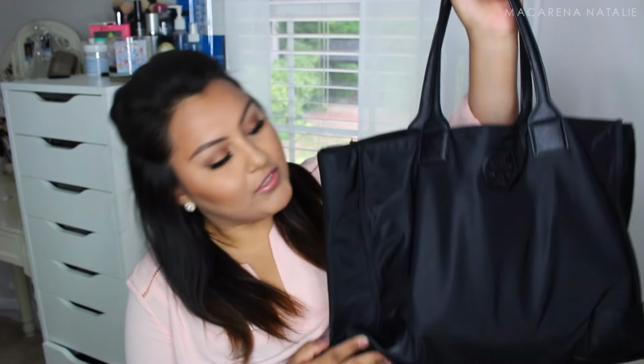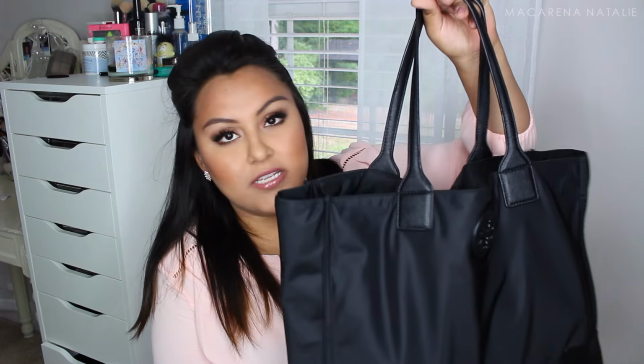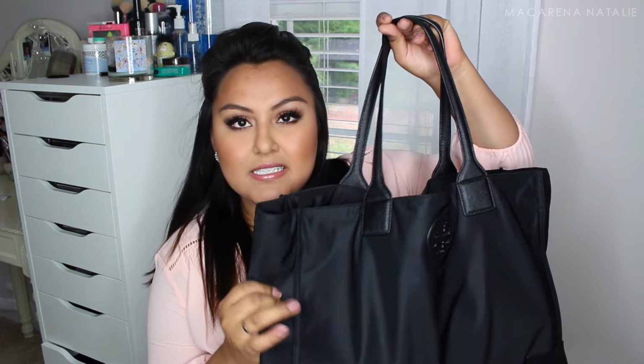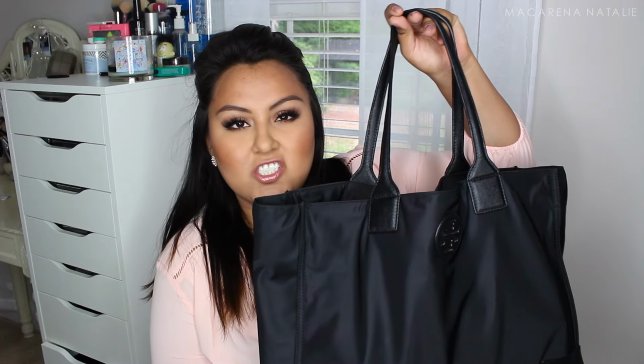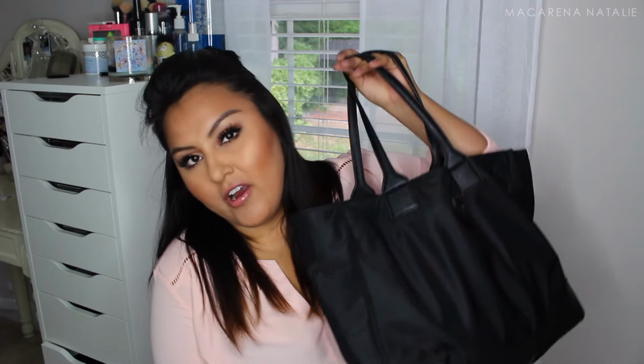So I have this Tory bag that I've been using for work. It's this nylon material, whichever one calls it, and yes, it's a super big bag. I use this to take all my things to work and whatnot. It's very easy to clean. I just use one of those wet ones to clean it up if I get any dirt on it. I think this is the Ella bag, something like that. I'll leave it down below. But this is my favorite bag by far. I wanted a slouchy bag, so that's why I went for this bag. But yeah, let's just dig in.